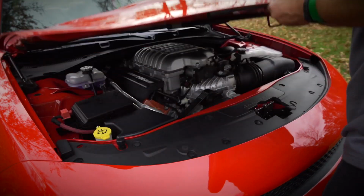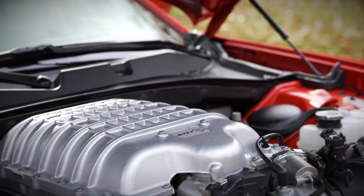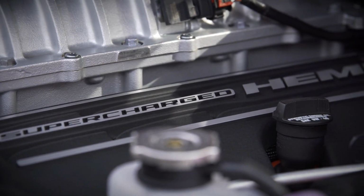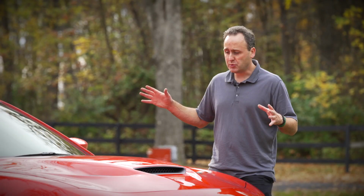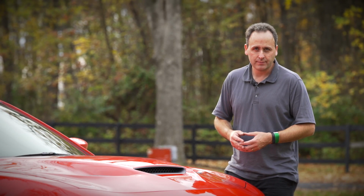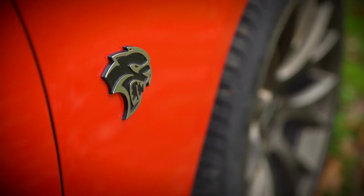Under this massive hood is a 6.2 liter V8 with a huge supercharger bolted right on top. It puts out 707 horsepower to the rear wheels, which propels this little family hauler to speeds in excess of 200 miles per hour. Just because this is a Hellcat doesn't mean it's not practical.